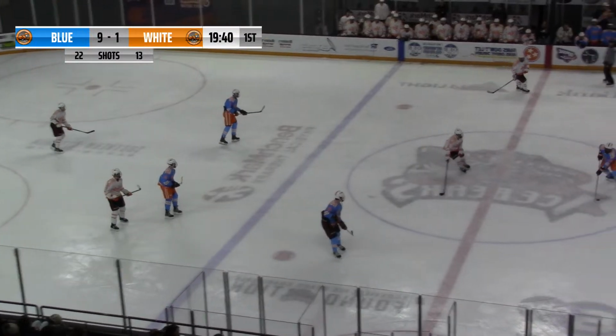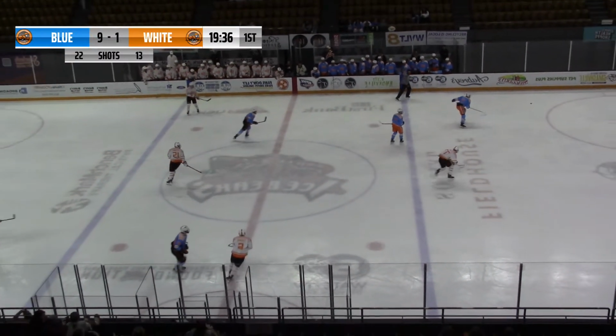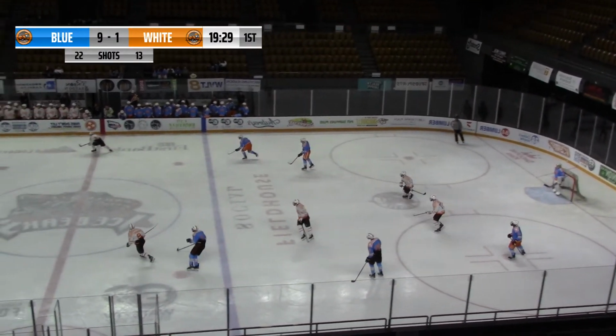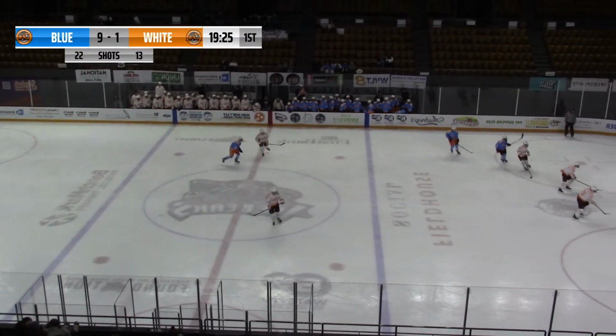Anyways, Tennessee with it now. It's Jackson, D1, to be more specific. Hurlbert will skate back for this one. He'll look to reset here. Jackson gets it back in D1 zone. Cross ice pass. Intercepted by number 14 for D3, Peter Hoffman.